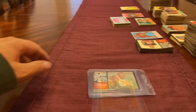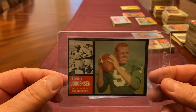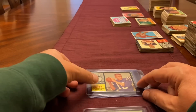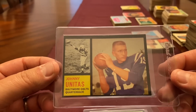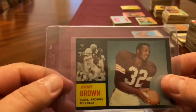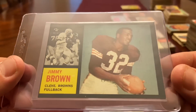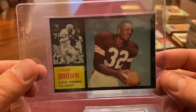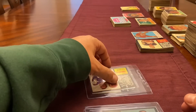And then some of the highlights for the 62 football. So we got a Sonny Jorgensen here. Little off center, which is very common in this 62 football set. There's a Johnny Unitas got pulled out of there. That one's really nice. Not a lot of damage on these edges like is common with the cards. Jim Brown is pretty far off center, left to right. Little bit of edging issues on the right. But again, this is a 60-year-old card that just wasn't protected, but also wasn't really touched.